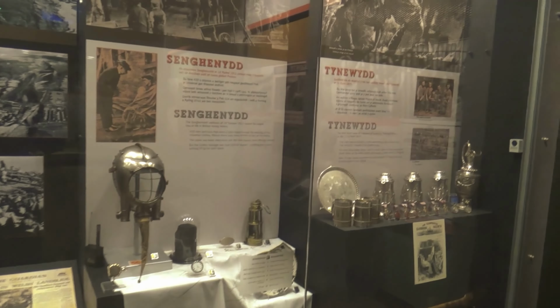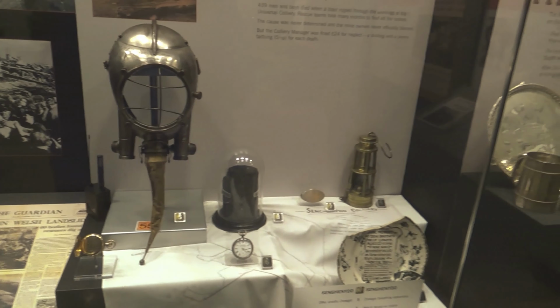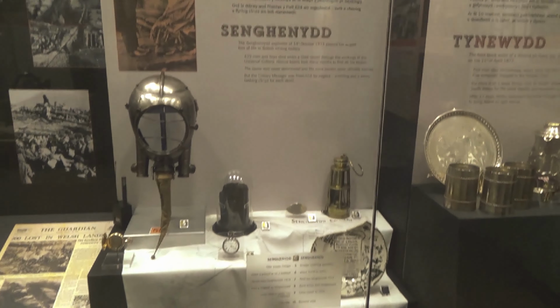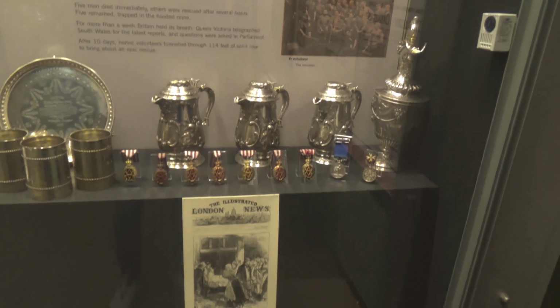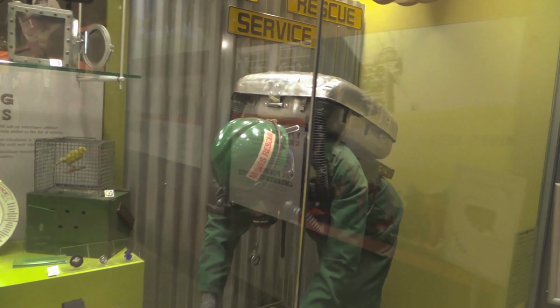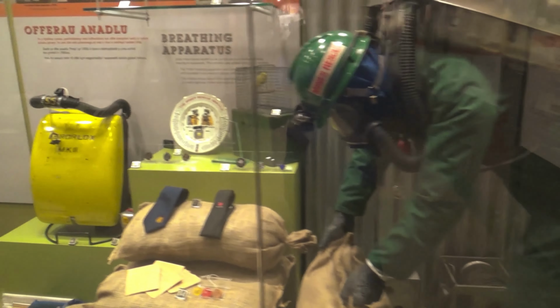Then we've got, more closer to home to me, the St. Kennis mining disaster. And all the stuff you see is the artefacts from 1913, the worst mining disaster in Britain, which is, again, like I say, closer to home to me. And then we have got the Tyneworth disaster, and the equipment. And this is all the mining rescue equipment you can see, heavily dressed, safety supplies, gas masks.